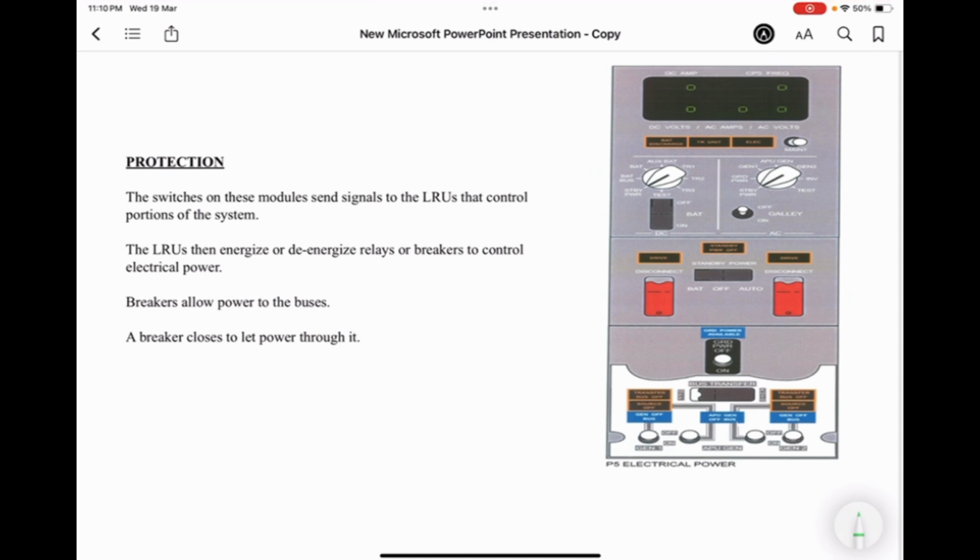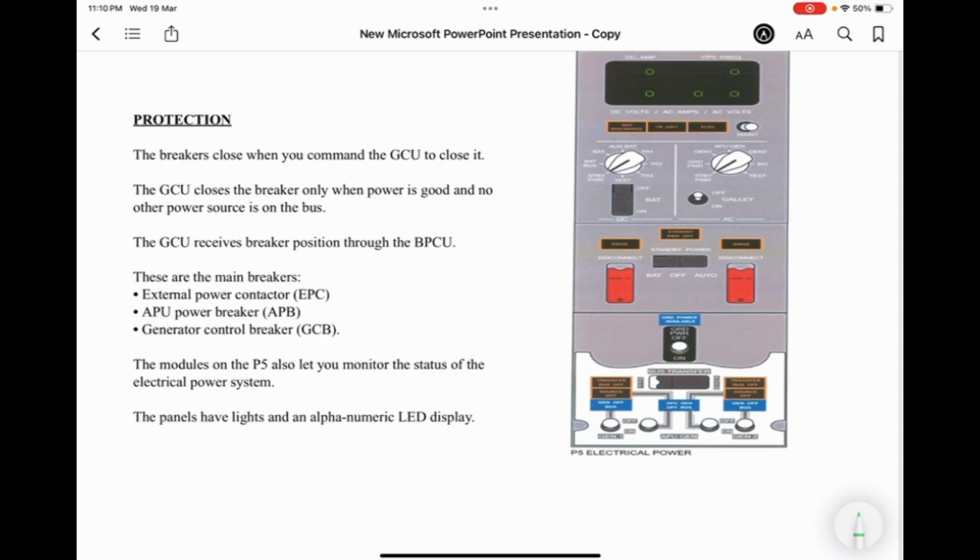And we have, of course, fuses. The difference between circuit breakers and fuses: a fuse is one-time use, and a circuit breaker is multi-time use. To continue the protection system, the breakers close on the command of the GCU. The GCU is the generator control unit. The GCU closes the breaker only when the power is good. The power is good means that the power is within the limit that the GCU monitors.